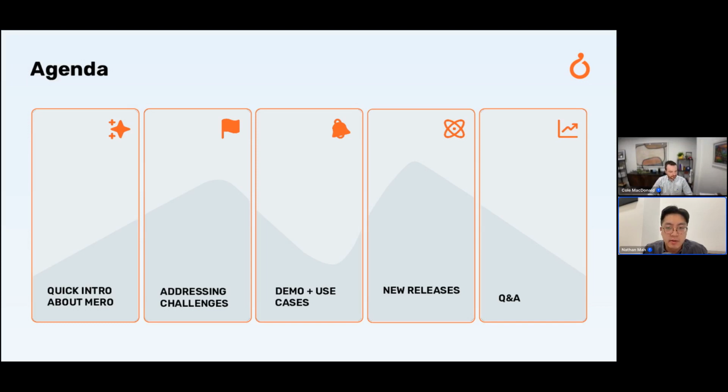So a quick touch on all the topics that we'll be covering here today. Firstly, some of you may know us and have worked with us over the past couple of years, but some of you might have just heard of us more recently. So we'll give you a quick introduction and a background about Mero. Secondly, we'll address some of those problems that were aforementioned that the industry is currently facing. We'll then go into a live product tour and a demo, as well as touch on some of the use cases and examples of customers that have already deployed the Mero Control Center and some of their success stories. Next, we'll quickly touch on a few other new releases. And as mentioned, we'll leave some time for questions and answers near the end of the webinar.